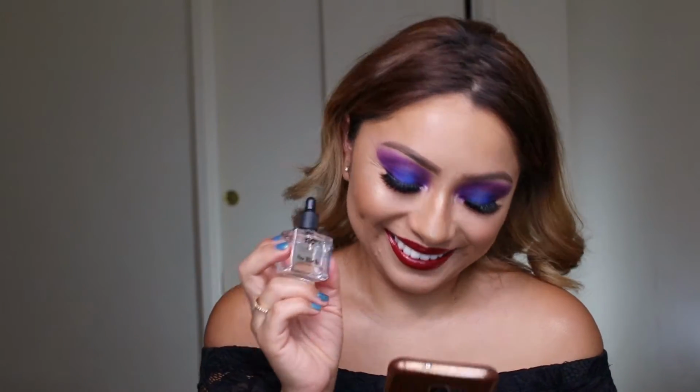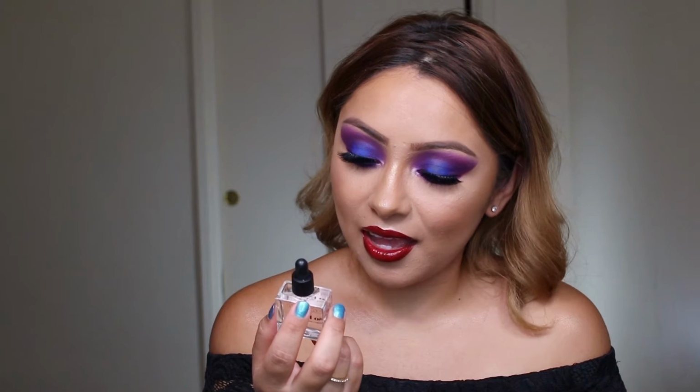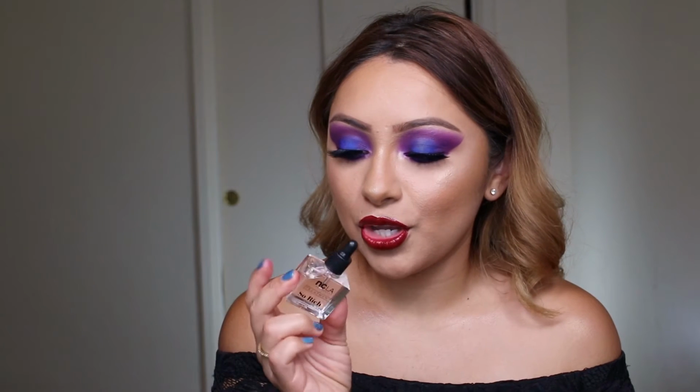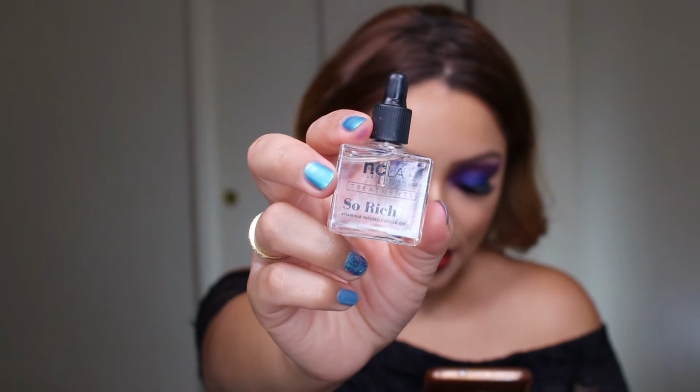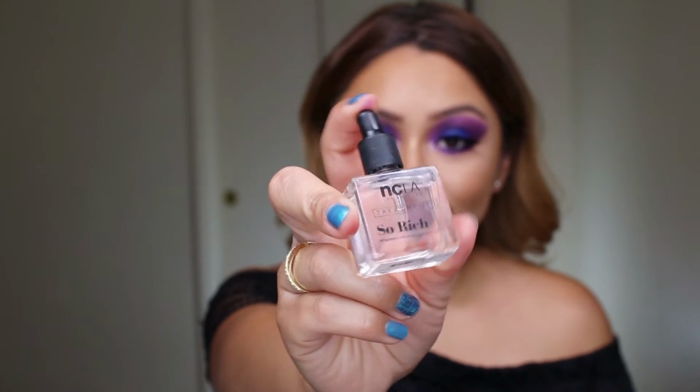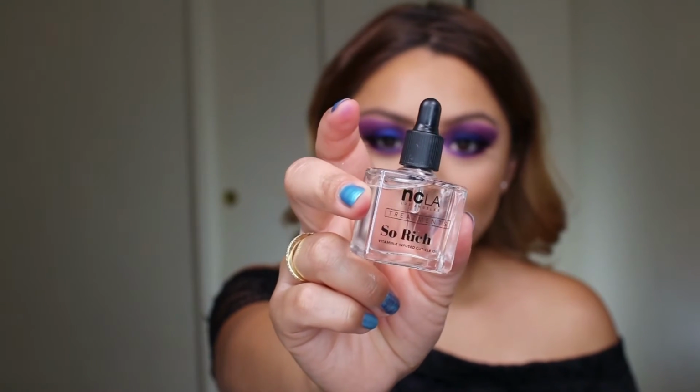This next item was totally random in the box. It's the NCLA Los Angeles Treatments So Rich Vitamin E Infused Cuticle Oil. This here retails for $18. It does have a really nice smell to it. That's all I can say about this.